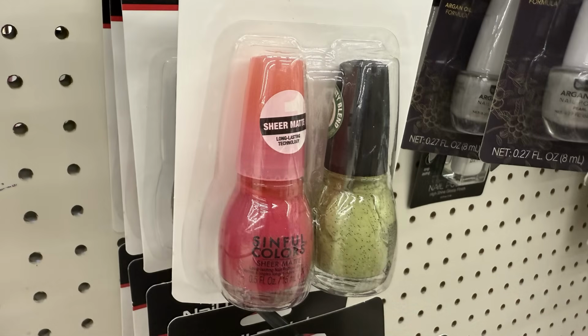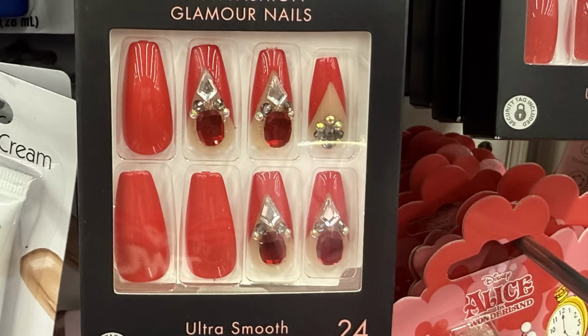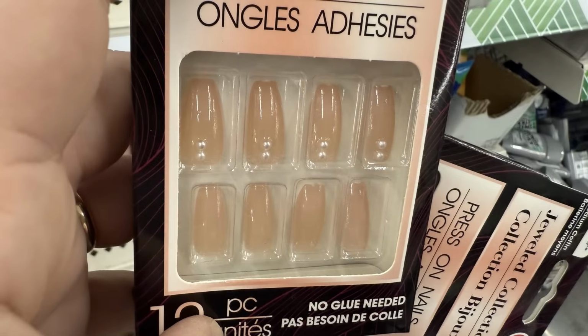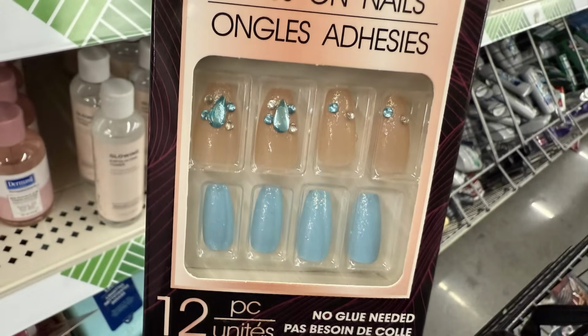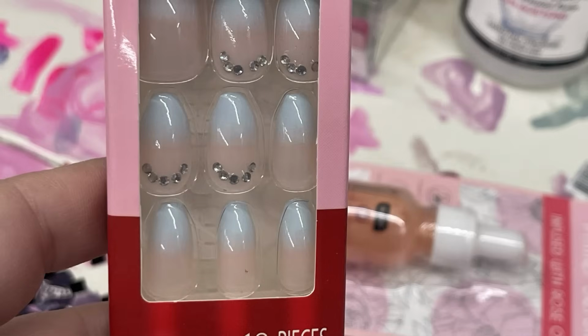They also had some new nails. There's a bunch of different brands. These Kiss nails have the jewels plus has the extra large jewels. On several of the nails, you'll get 24 nails in those packs. The other packs Dollar Tree carries with the jewels, you'll get 12 nails in each pack. And those ones are press-ons. You don't actually need glue for those. And there were several packs of those out.